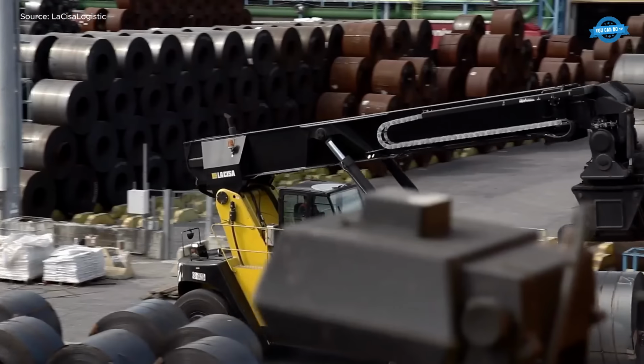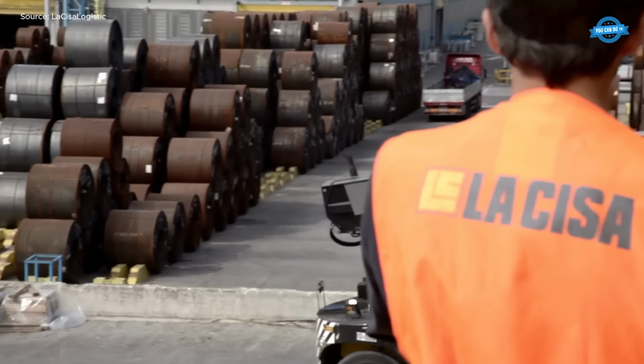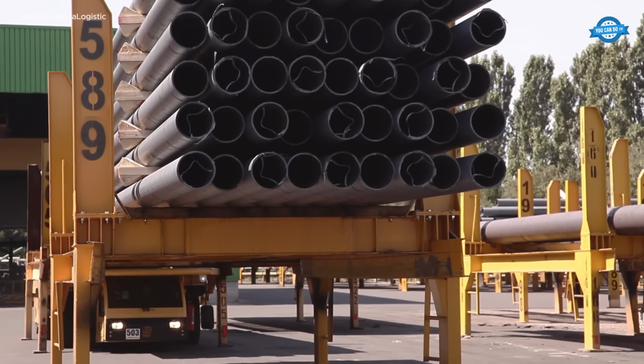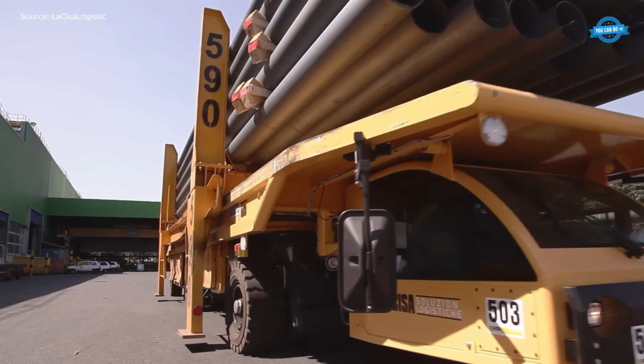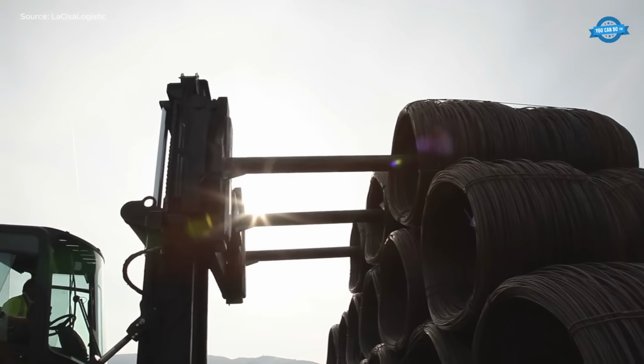The operation typically begins with the receipt of cargo, whether it's containers, pallets, or bulk goods, which are first unloaded from transportation vehicles like trucks or ships. Automated systems often come into play here, where conveyors, cranes, or forklifts are used for moving items from one location to another.